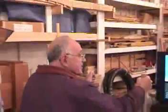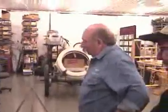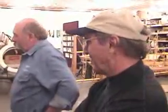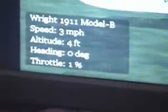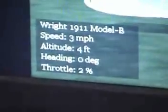Yeah, you drive a tractor, and I can drive a bulldozer, but I can't fly it. Now, this we've added for your survivability. This will tell you your speed. Takeoff speed's about 28. One of the great things the Wright brothers did, they perfected airfoils with this.